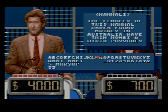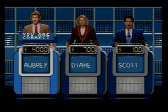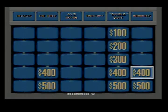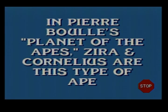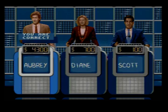Oops. You are correct. Let's have mammals for 400. In Pierre Boulle's Planet of the Apes, Zira and Cornelius are this type of ape. What are chimpanzees? Or what is a chimpanzee? You are correct.